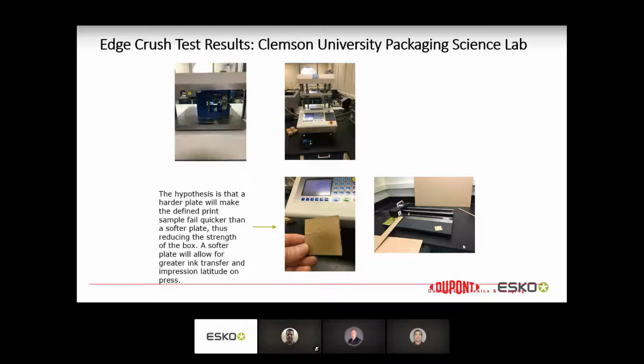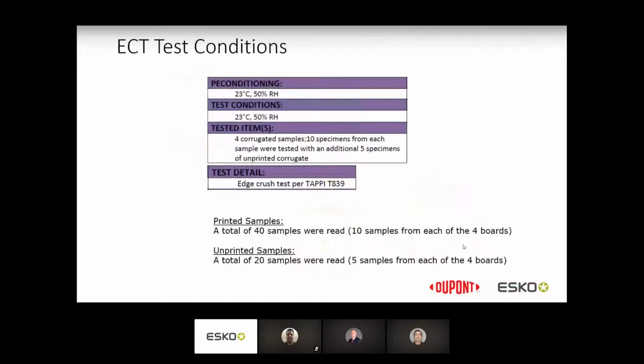So when the amount of pressure is pushed from the top down, that flat piece of corrugated, 2x2 inch sample, will eventually crease. And when it creases, that's when you measure the amount of pounds it took. So the hypothesis is you've weakened the board going through the press with a harder plate, that it would fail quicker. So if you can go to the next slide.